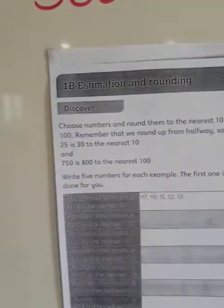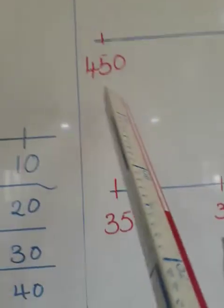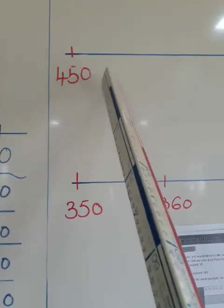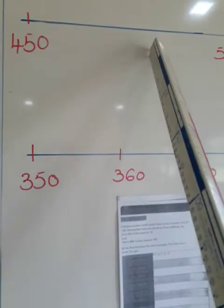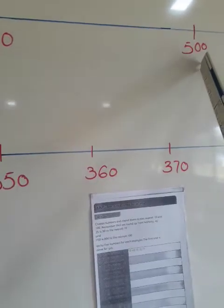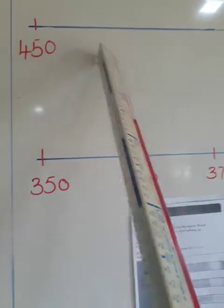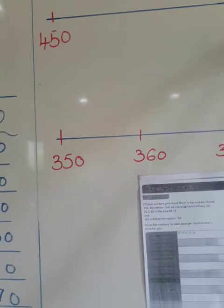Now let's go to the next one, which says numbers that round to 500 to the nearest 100. Now think of the clue. So I'm going to use the number line to help us find the numbers to the nearest 100. So they are saying 500. So numbers that are near to 500, they start from 450. So here is our 450, and in between we have 460, 470, 480 until we reach 500. So all the numbers that are in between from 450, they are the numbers that are near to 500. So that's what they are asking us to do.